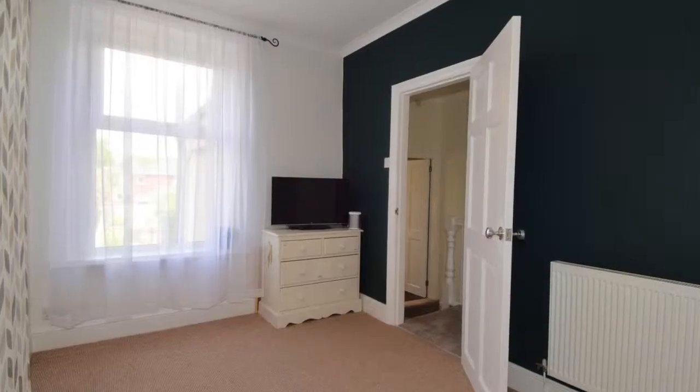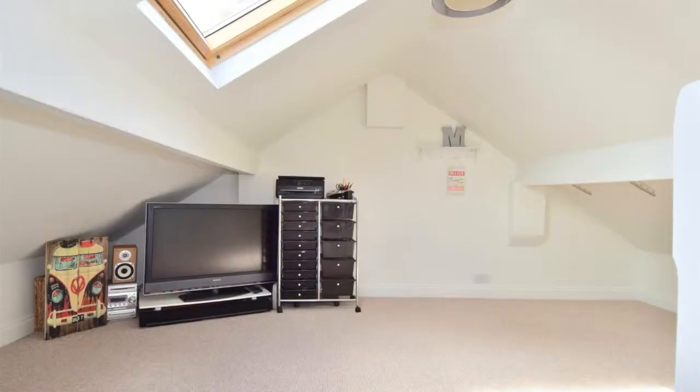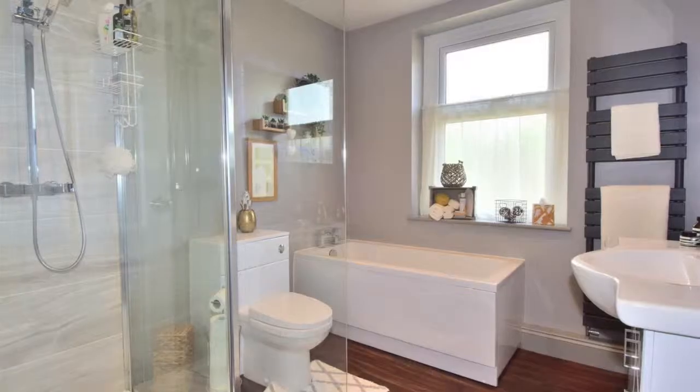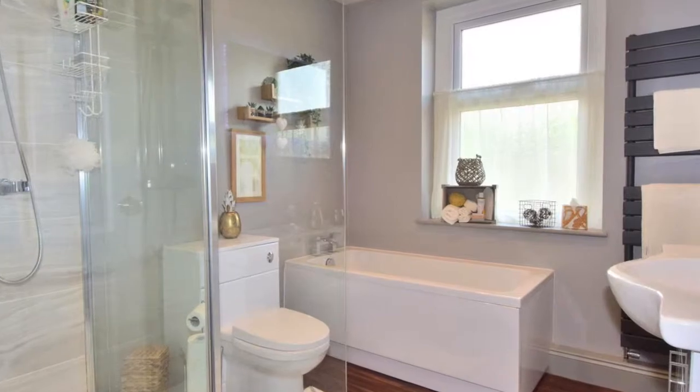The home though also has a second bedroom now showing, and also a double room. And of course, we've also got that converted attic. What would you use it for? It could make a great home office, you know, even just posh storage, or if you've got that spare visitor. The bathroom, as you can now see, is 4-piece, very stylish again.